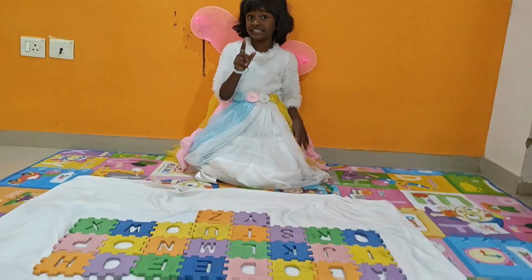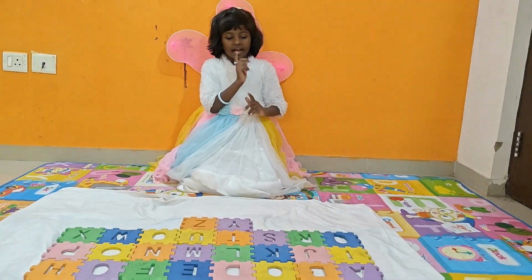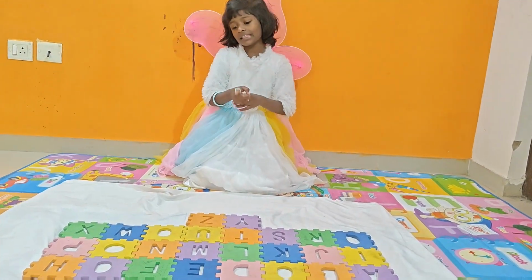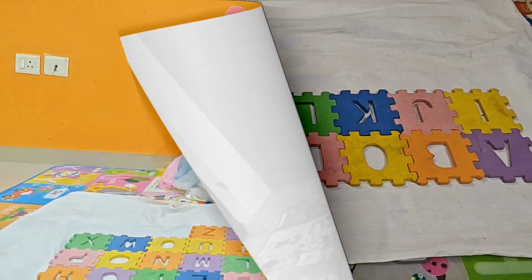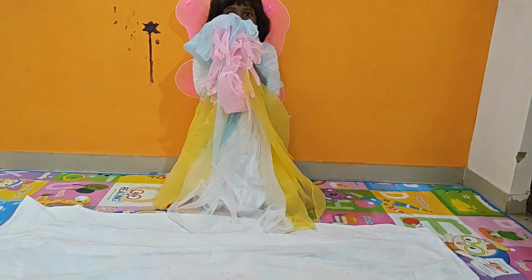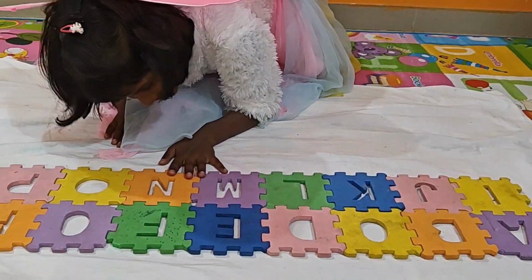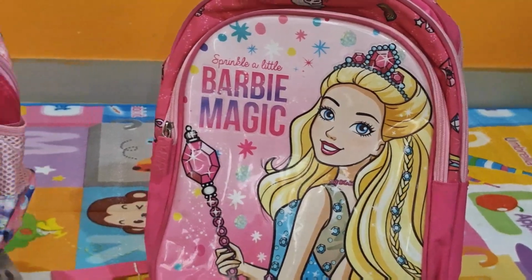We finished the second line and it is I, J, K, L, M, N, O, P. Now the 10 letters are missing. What to do? Friends, we need to face the third challenge.